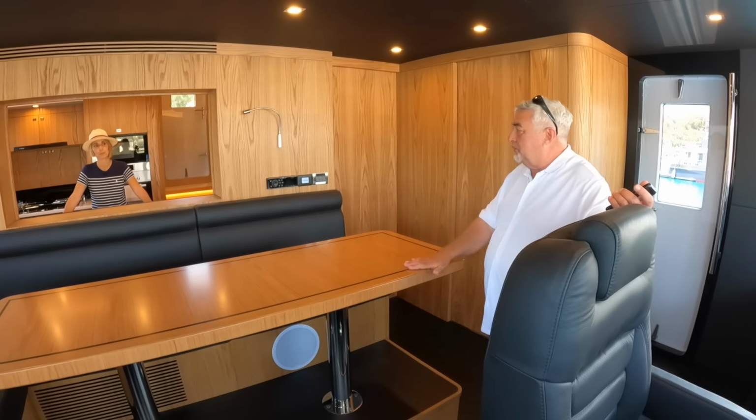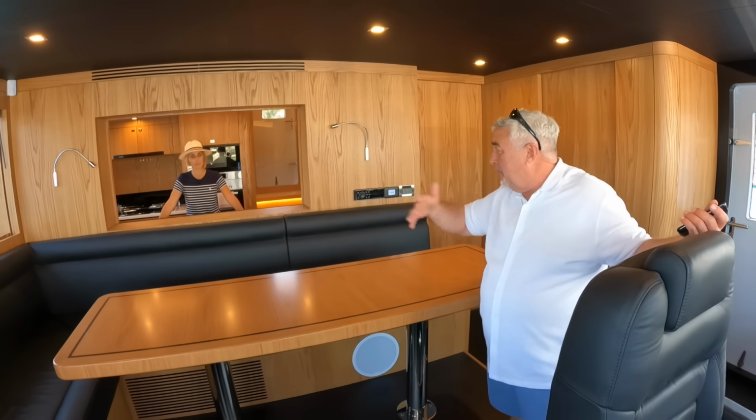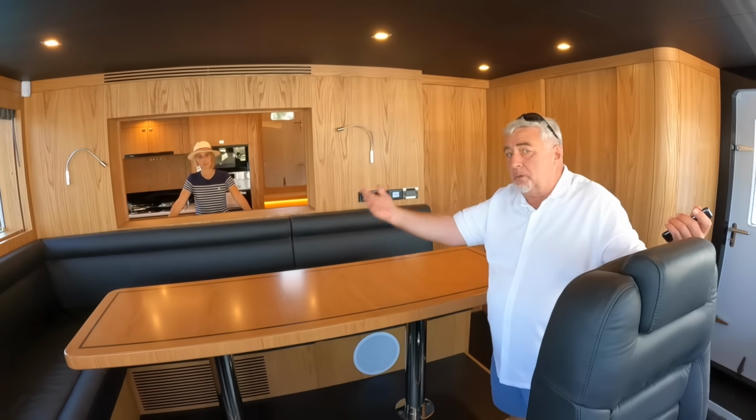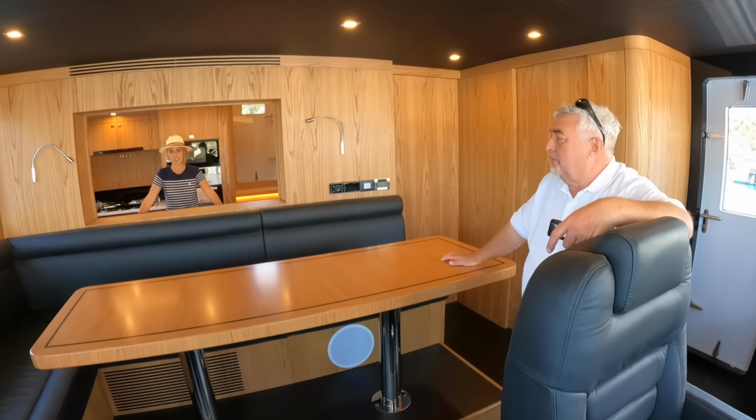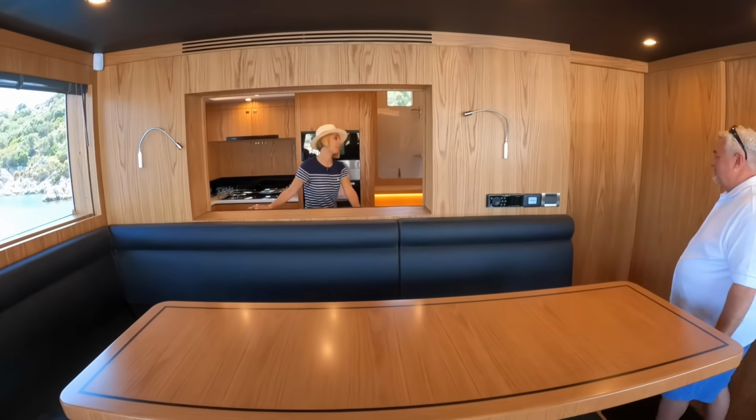So it's convenient for dining. You can serve, you can cook and watch at the same time. So for expedition, for long voyages, it's an absolutely perfect setup. You guys are not seeing the galley, but the galley is amazing. It's a really cool galley.